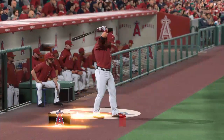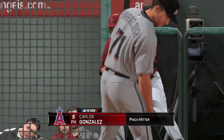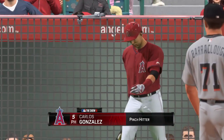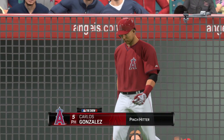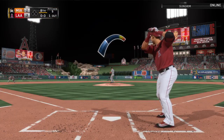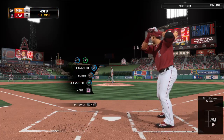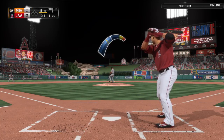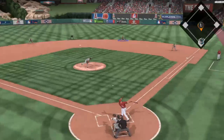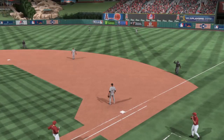Carlos Gonzalez will move into the on-deck circle now to try to get something started here with 1 gone in the inning. Gonzalez. And he gets ahead here with the fastball. Strike 1. 0-1. Hit hard on the ground to second. On to first, and there were 2 down.